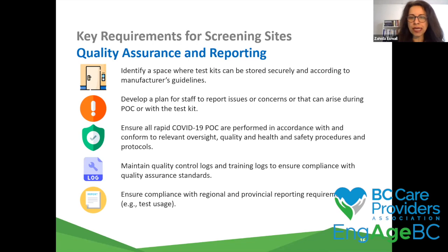From a quality assurance and reporting perspective, there needs to be a space where the test kits can be stored securely in accordance with the manufacturer guidelines, and a plan in place for staff to report on issues or concerns that may arise during the testing. Ensure that the testing is performed in accordance with all of the quality and health and safety procedures and protocols that have been established for the program, which includes maintaining quality control logs and training logs to ensure compliance with quality assurance standards, as well as ensuring compliance with the reporting requirements that I described a short while ago.